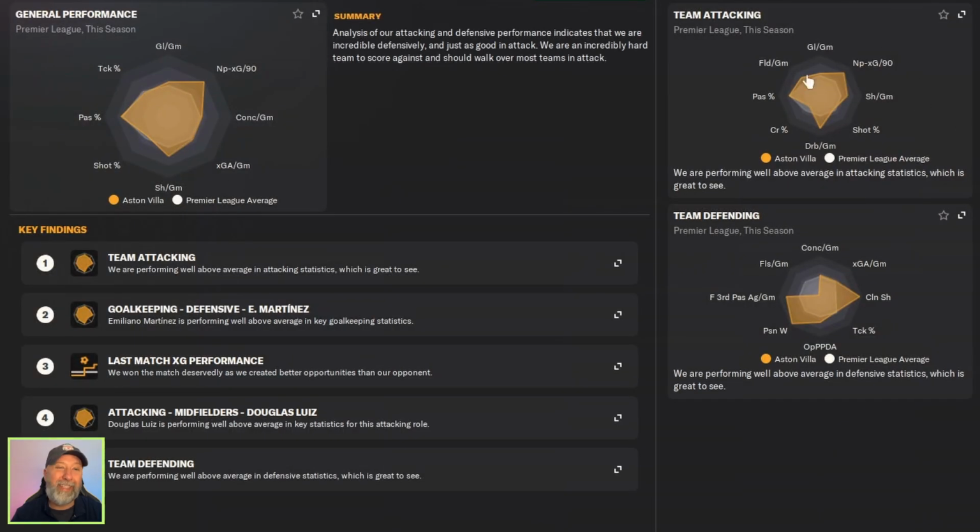And as we look at Aston Villa, you can see not really the same. But non-penalty expected goals per 90 is nice. Everything else is above Premier League average, on this top side at least. So very nicely done there. Dribbles per game, nicely done. Shots percentage and crossing percentage, not so nice.